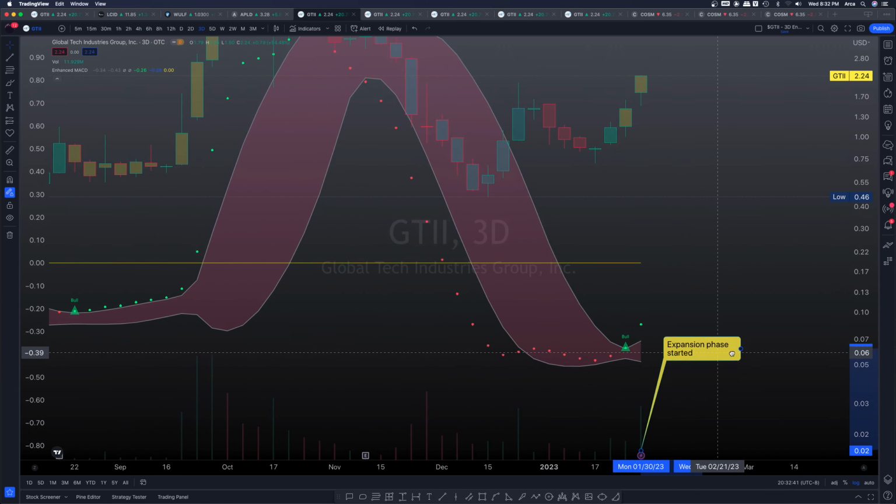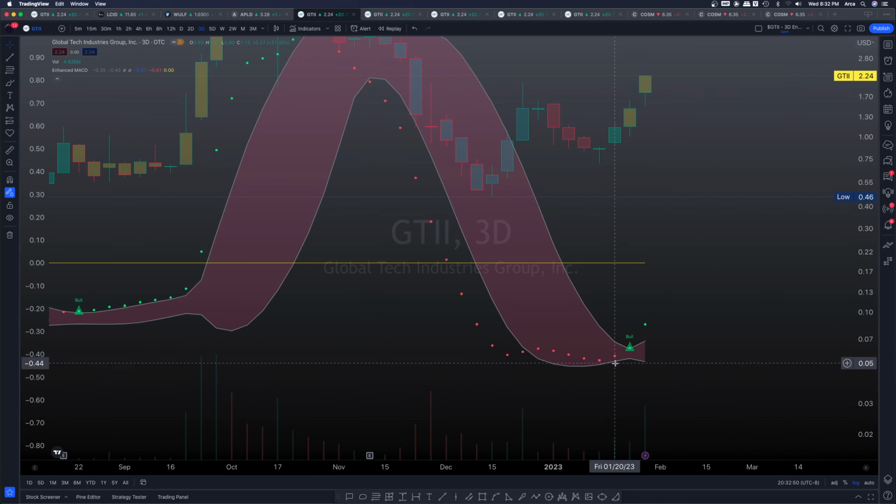Okay, so yes, we noticed a few days ago that we started getting that expansion phase on volatility. Okay, so we did get that expansion, right? And now we're starting to get that second iteration here, that second green dot, suggesting that momentum is now even more suggesting the upside than before. So this is very good stuff. Okay, you guys. So it's still honoring that bull signal that we got, and everything is looking good.